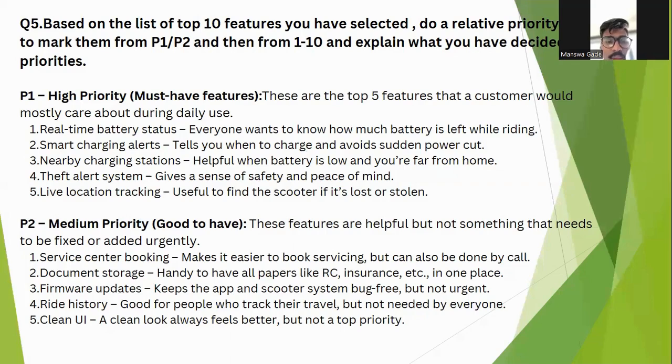Then priority 2 is medium priority. These are not things that need to be fixed or added urgently. First one is service center booking, which makes it easier to book servicing, but it can also be done by call. Another one is document storage, handy to have all papers like RC, insurance, etc.